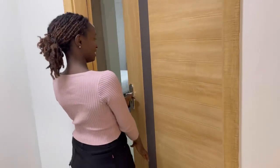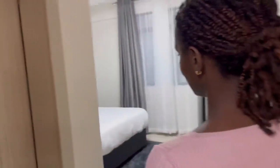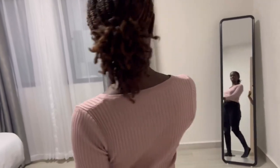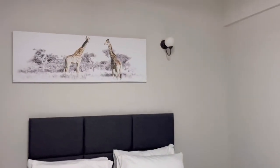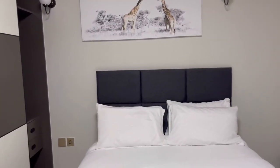Lastly, the master bedroom. There is the door. Let's go to the bedroom first. There's a carpet here, a gray carpet. There's a mirror. And then there is the curtain. There are similar windows to the other one. There's the bed, there's art on top of the headboard, the lights.